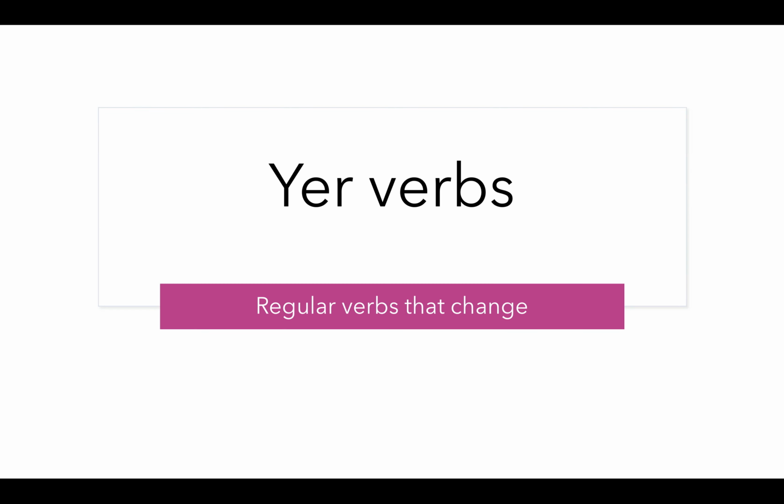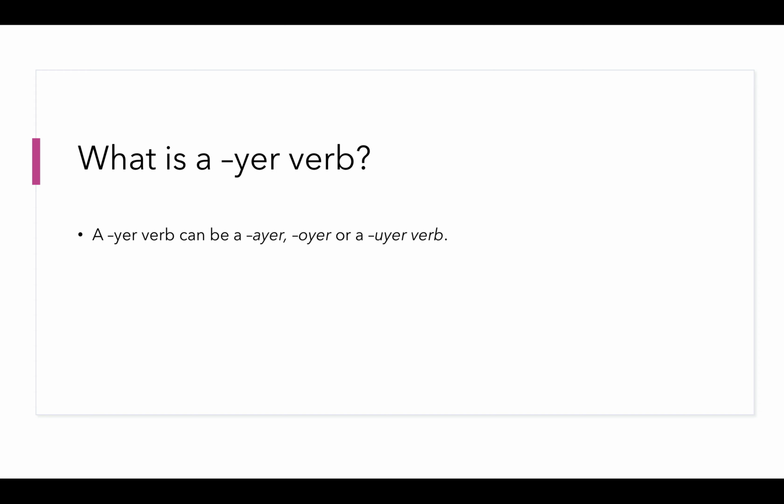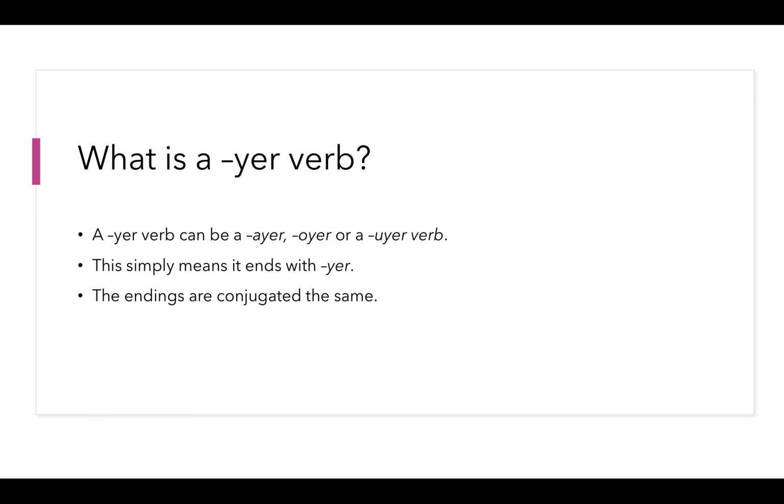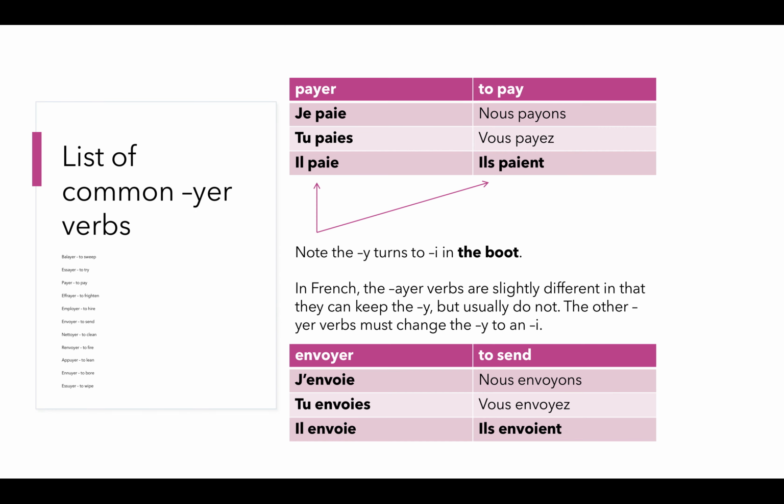Okay, so let's talk about YER verbs. These are regular verbs that change, okay? So first off, what is a YER verb? It's an AYER, OYER, UYER. It can be any of those. And so I just put it as a YER, although other people kind of break them all down. The endings are conjugated the same, and the stem has a slight change in the boot.